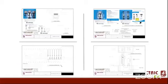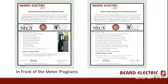During the process, we submit the data to the city of the types of charger that we're installing. These happen to be ClipperCreek units. We build our prints and submit them to the city with the documentation of ClipperCreek in the prints. They're actually one of the sheets of our plans. Next slide, please.